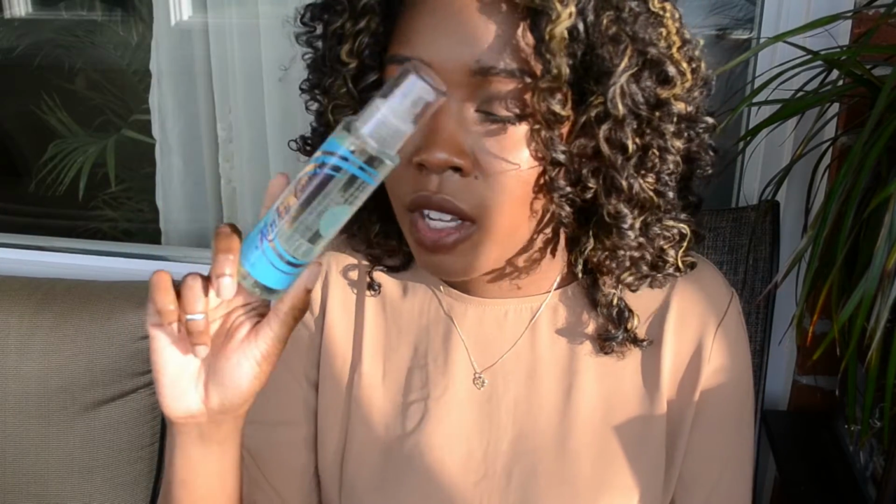Or I use this to unravel some of my twist outs or separate curls from a flexi rod set. So the Kinky Curly Polishing Oil, such a great oil if you don't want any silicone stuff in your hair. Yes. Those are my favorite curly hair products.